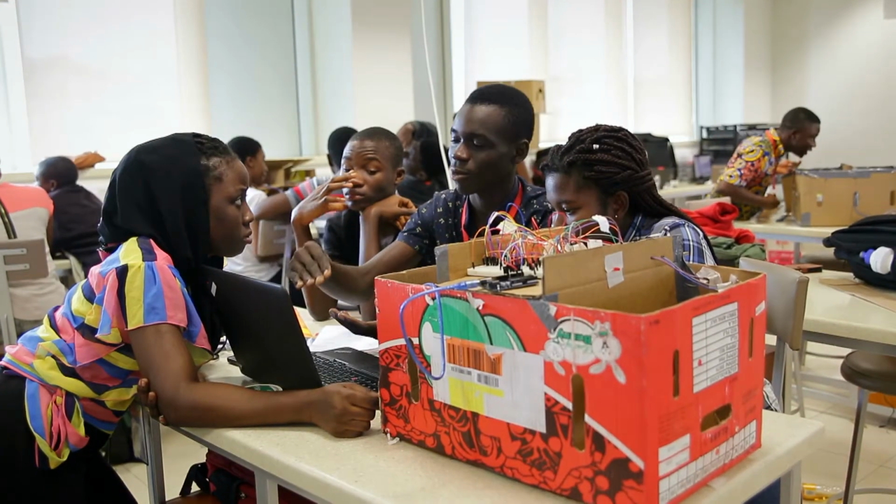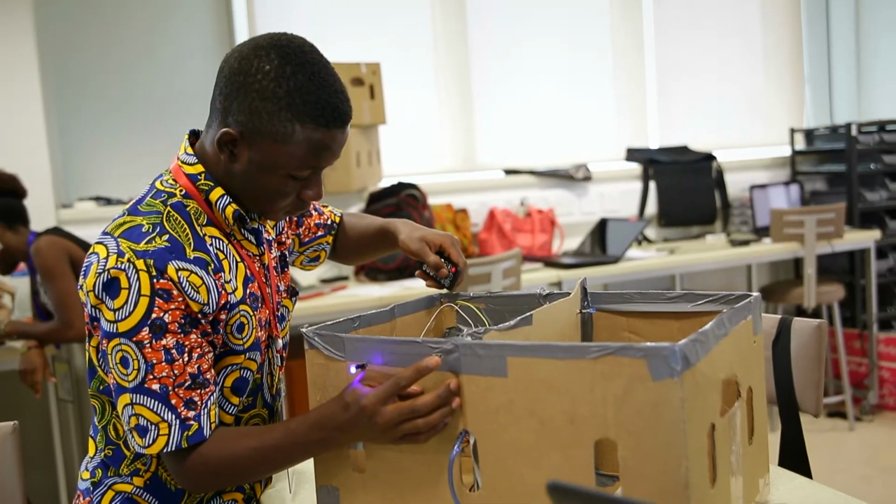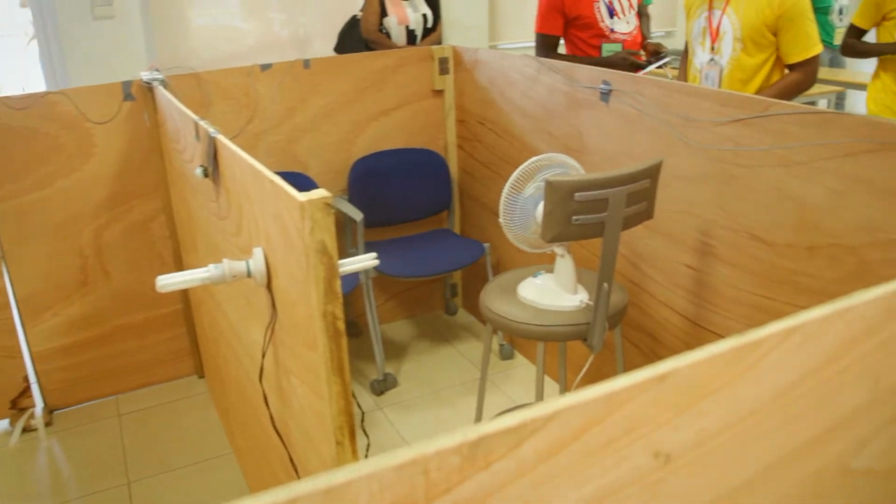So they're using this knowledge to put together a small structure out of cardboard as a house, at least 2 rooms. But they also have a bigger wooden structure you can walk into that they can also automate.